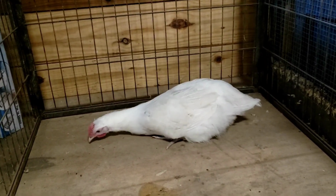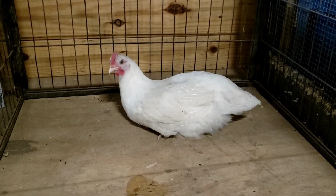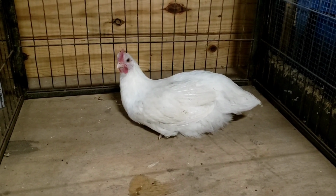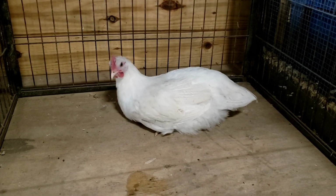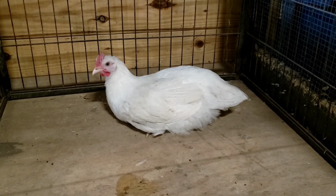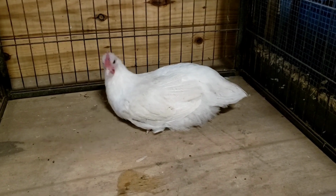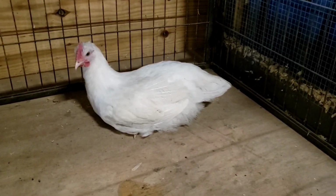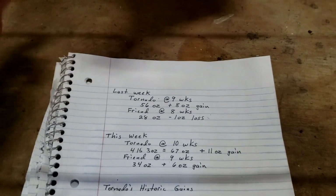His buddy is already back in the pen. I did get a weight on him, and he did post a gain. But they were being rambunctious and rowdy, and I've got a separate plan in mind for Tornado's video today. The other one, I don't want him freaking out because I'm probably going to freak out Tornado a little bit. I wanted to go over some numbers real quick. No, you can't eat them.